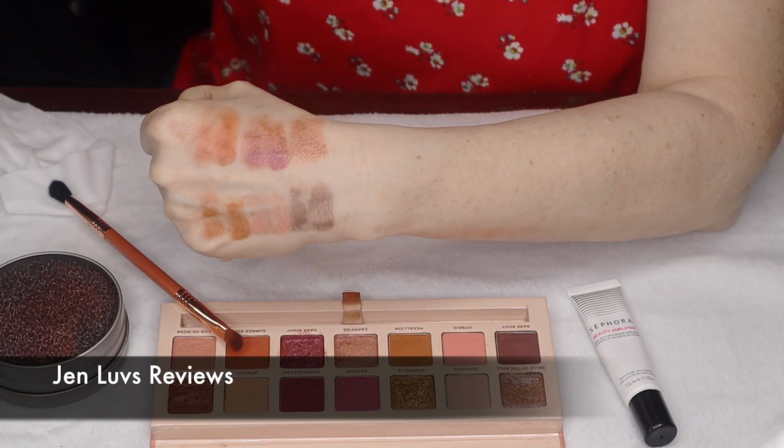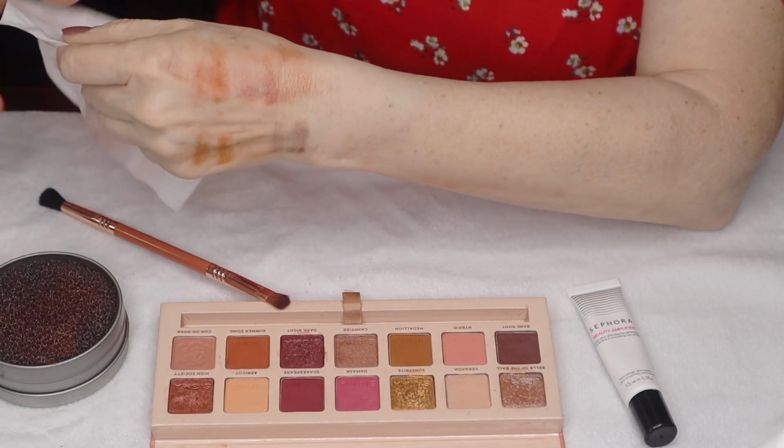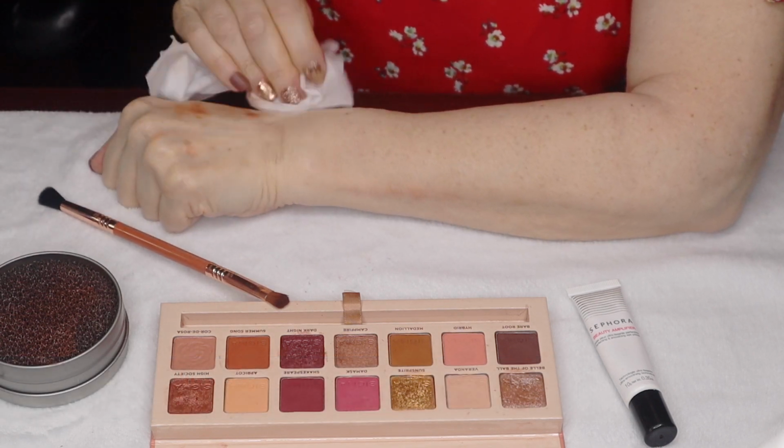Using Jen's microfiber technique and a makeup wipe to show the staying power, I do want to say they do stay all day.